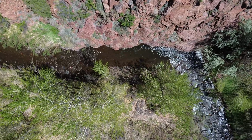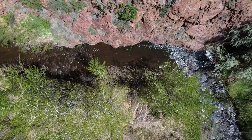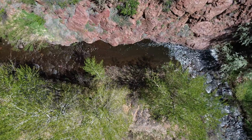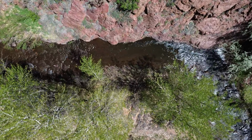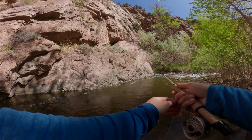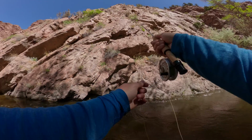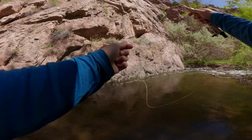Using the Orvis Battenkill reel as well. It's a click pawl reel, so no real drag to speak of, just that click mechanism. But more importantly, it's just a good reel to look at. It's a nice machined reel, and it sounds awesome.